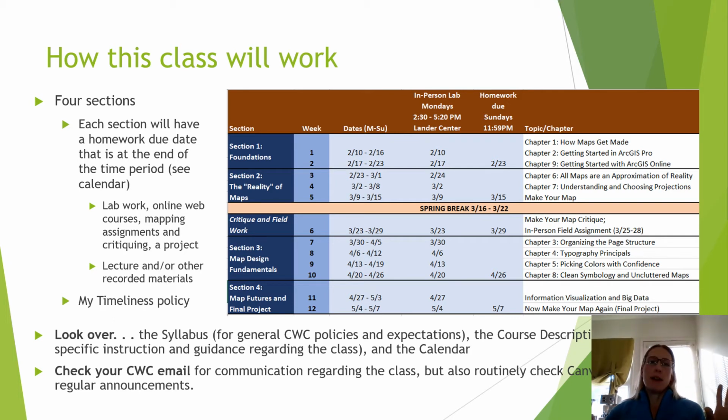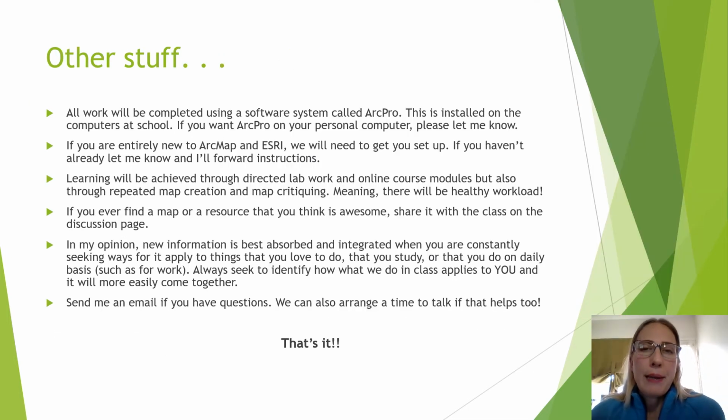I've said it before, but look over the syllabus, well, not the syllabus quite yet, but the course description and the calendar, just to make sure you understand everything and we're all on the same page. And also, it goes without saying, you should routinely check your CWC email, since I think all communication has to go through that now. There can't even be any outsourcing of email, I believe. But also regularly check Canvas. You cannot do this class and not check in on Canvas at least once a week, if not more often. So I encourage you to get in the habit of doing that. So, a few other final notes.